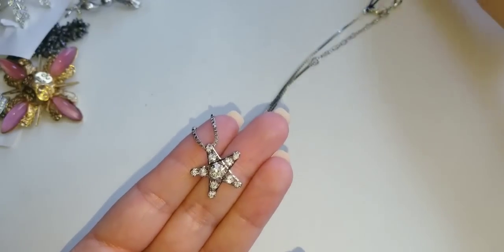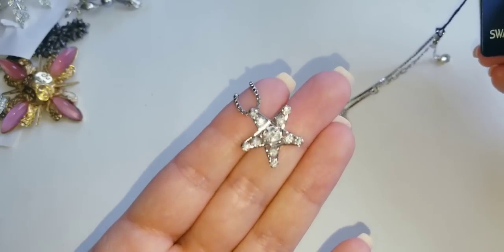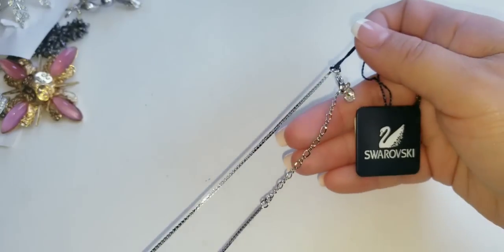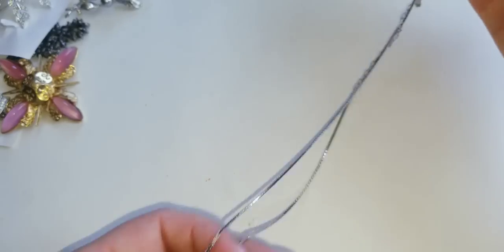And you know what, you guys? Christmas is around the corner. This would be a really beautiful gift to give to somebody. 20 bucks. Come on. I mean, not including shipping. But if you get a couple other things for yourself, it makes it more bang for your buck. You get the original tag. They think you bought it at the store.